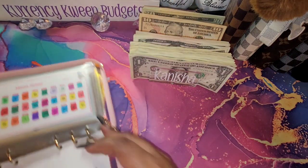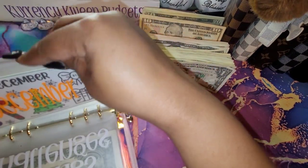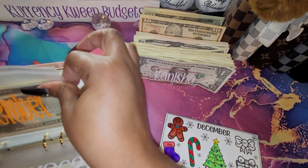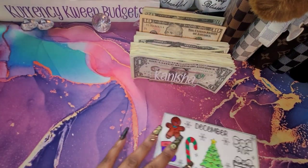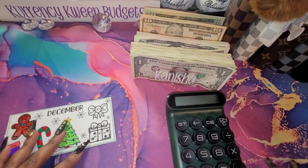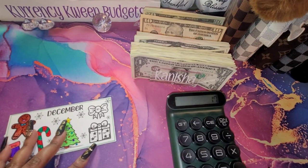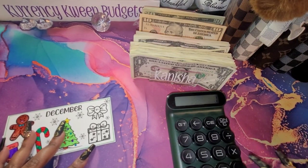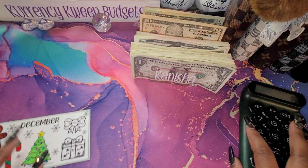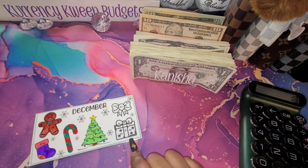Okay, so I am going to start with my December savings challenge. I'm going to add and see how much this gift box is worth. This present is worth, let's see, 1 plus 1 plus 1 plus 5, 4, 4, 17, $16. Okay. So this present, I don't know why I keep calling it a gift box, this present is worth $16.